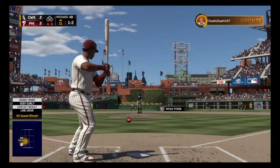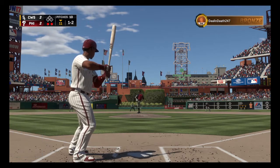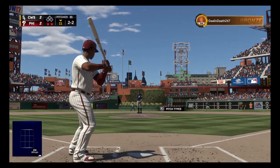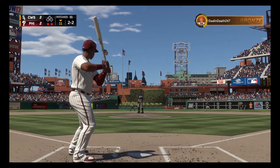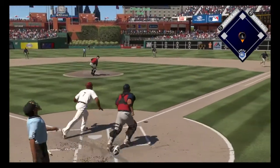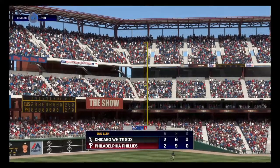Way out in front as this is yanked foul into the seats in left. That was a tough pitch to spoil right there. A 2-strike changeup on the corner. Tough pitch to foul off. And they'll try to get him fishing there, but he won't offer in the dirt, and it's back to even at 2-2. Saws him off here as this ball's popped into the air. Castillo is there to make the catch.